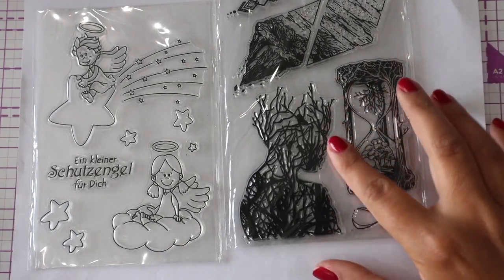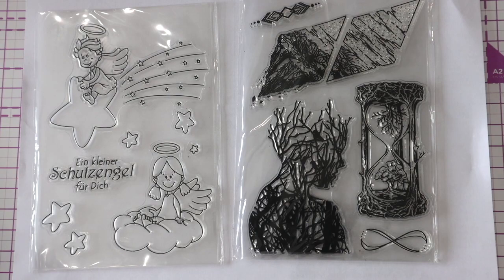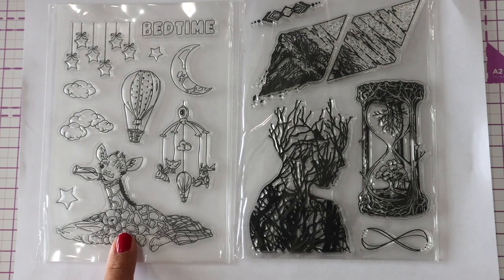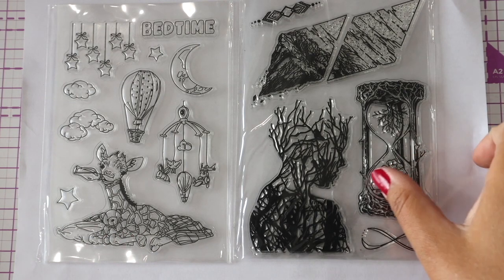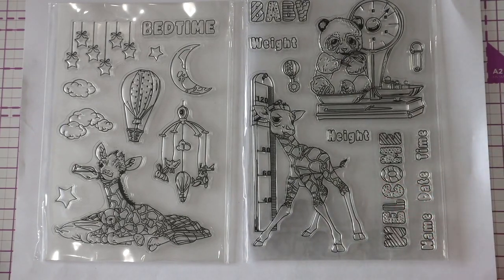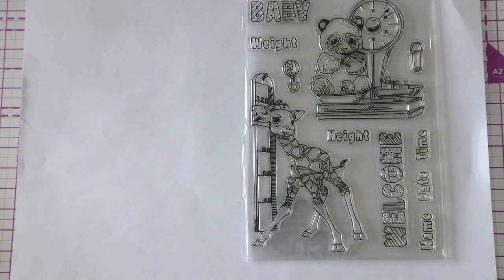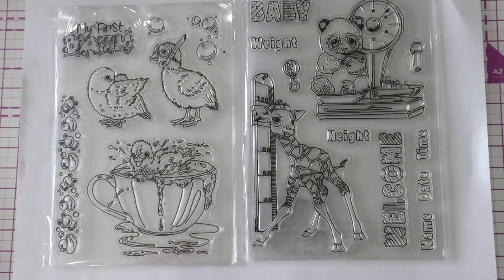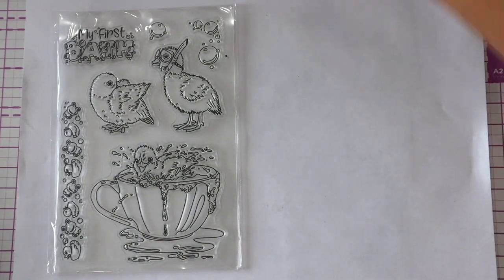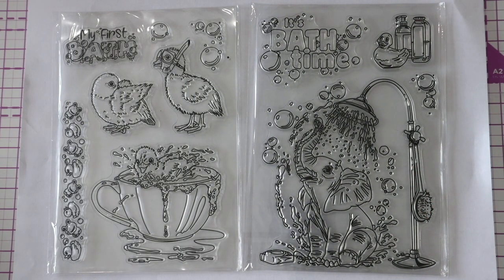Here we have a person shaped forest. Interesting. Oh, look at this. A baby giraffe drinking milk. And a sippy bottle. More baby giraffe. That's so cute. We got a couple of baby animals here. Birds learning how to swim. Ducks. Little ducks. Not birds. Little duckies. An elephant. Adorable.